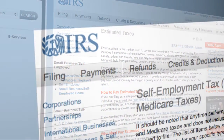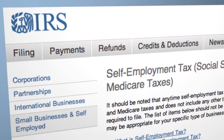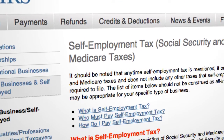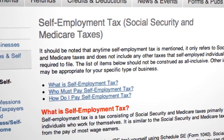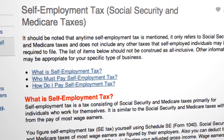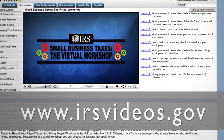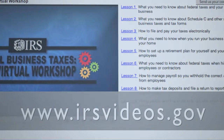The federal self-employment tax is how all sole proprietors pay their Social Security and Medicare taxes. The tax is paid directly to the federal government on their forms. Self-employment taxes are similar to the Social Security and Medicare taxes withheld from the checks of most wage earners, except that the tax is computed when filing your federal income tax return. As a business, you can deduct the employer equivalent portion of your self-employment tax on your federal income tax form. Again, the IRS website has excellent information on self-employment taxes, as well as a useful virtual small business workshop.